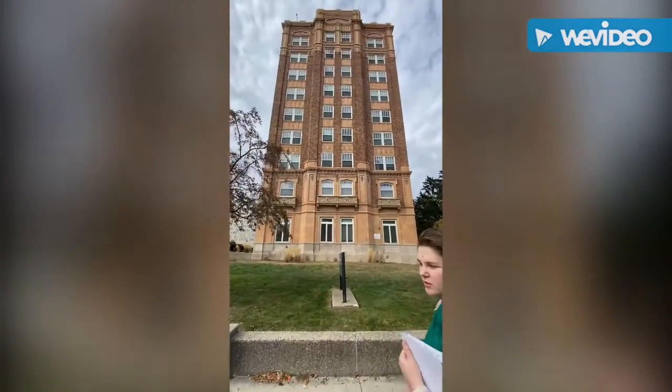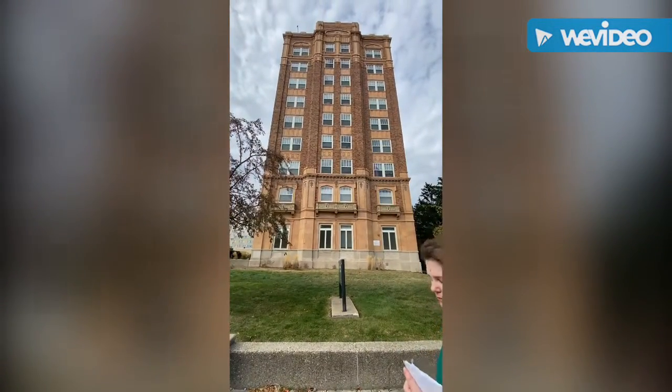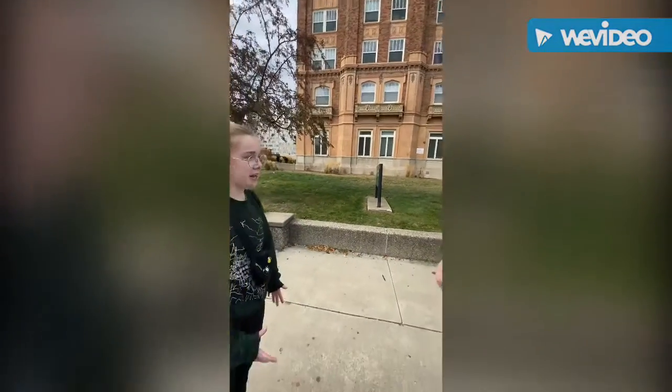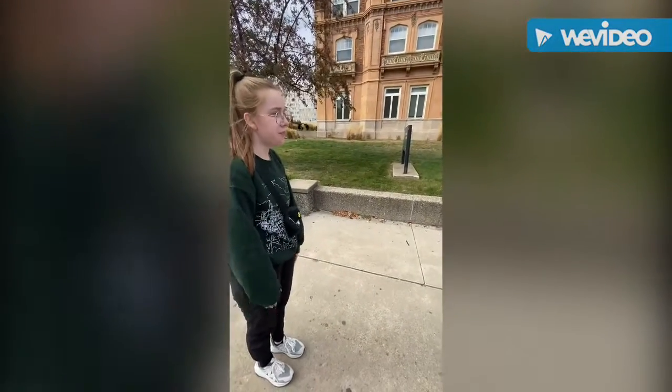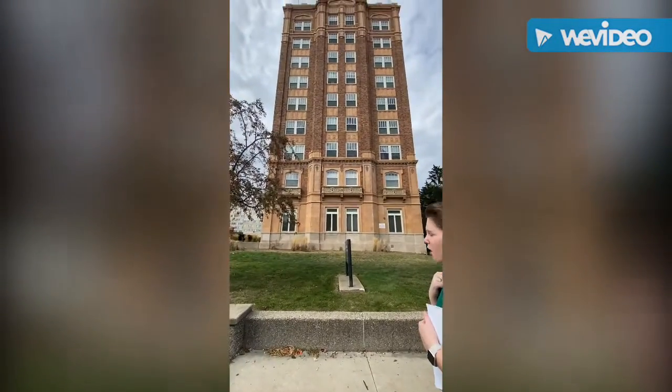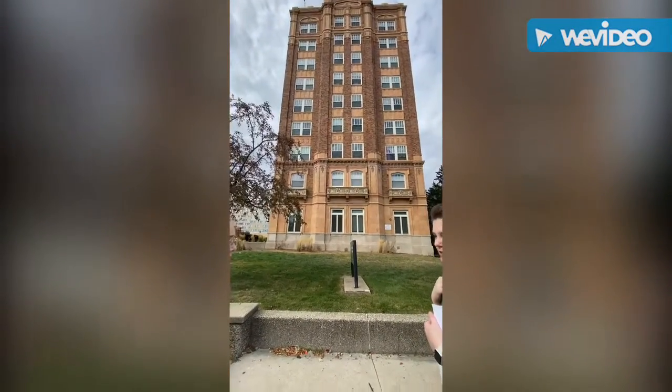They offer peer mentors for freshmen, as well as an RA on each floor, and they hold different activities for freshmen to get engaged with. Okay, and then are students able to study in this building as well? In each of our residence halls there are different study spaces for students who live in the building. Okay, and then how many residential buildings are there on campus?